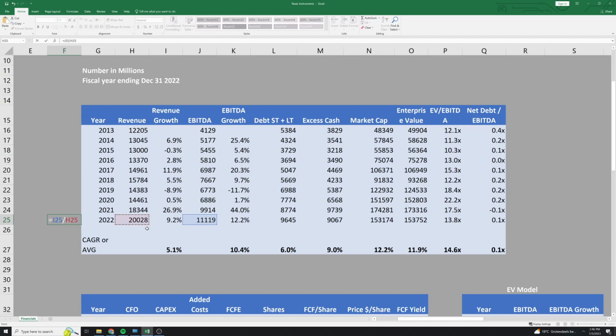So the moment that we have a look here at the profit margins for Texas Instruments for 2022 and then also for the other 10 years, we do notice that they've been steadily increasing their profit margin from 34% in 2013 all the way to 56% here in 2022.